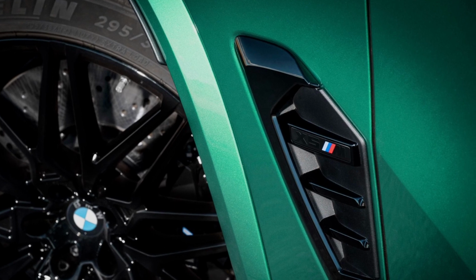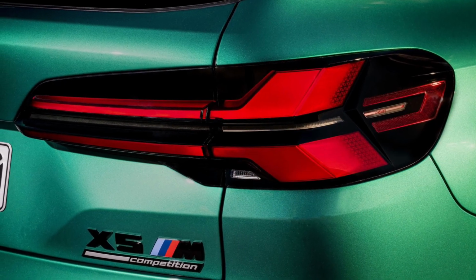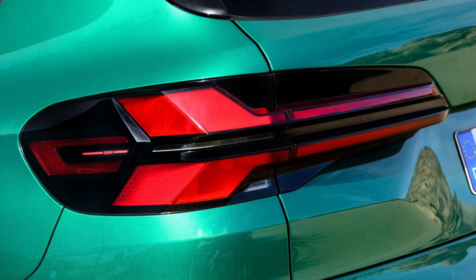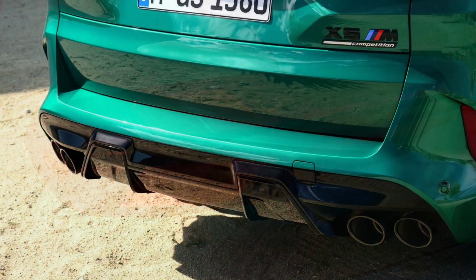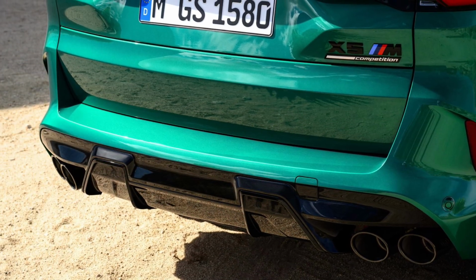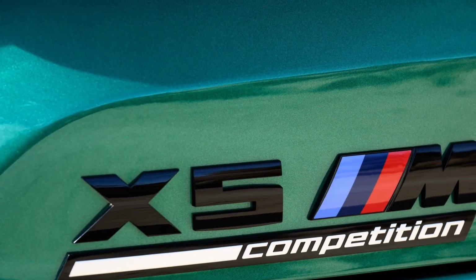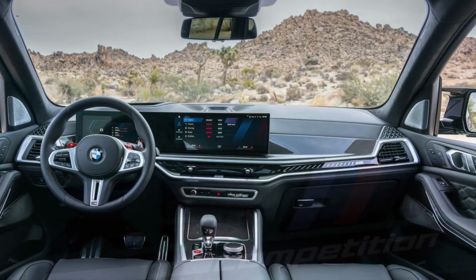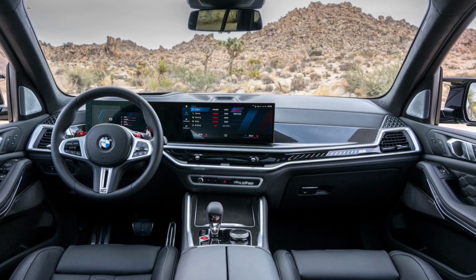The M-specific control/operation concept now links up with the BMW curved display fully digital screen grouping. And the similarly new M-specific ambient light bar fits neatly into the exclusive onboard ambience with its high-class and precisely crafted materials. The BMW X5M competition and BMW X6M competition share a new front-end design exuding muscular presence. Clear, expansive surfaces make a statement of modernity in the current BMW design language.